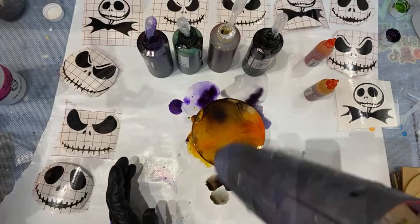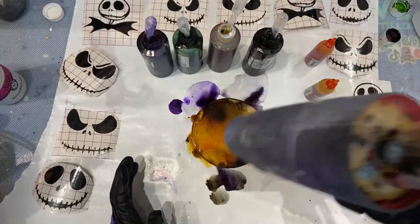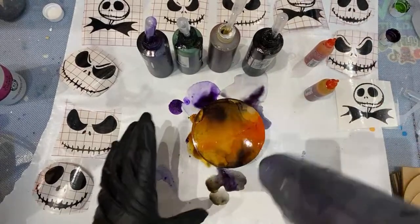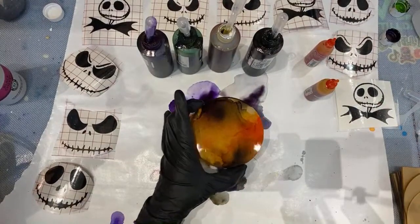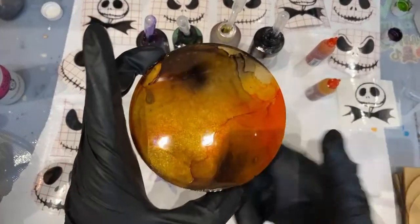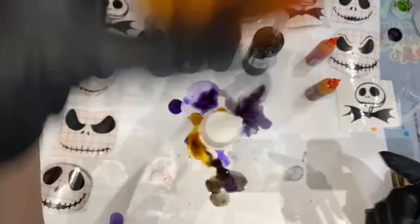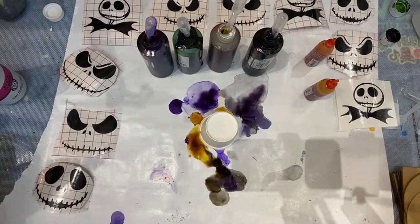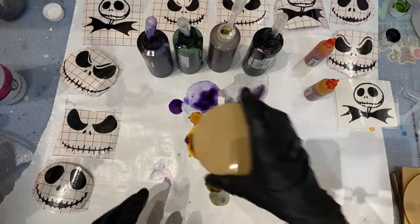I think Halloween's a time where you can use colors that you're not really comfortable with. And if it doesn't turn out like you want it to, then just be like, I was going for the scary look anyway. These will look even better after I pull that brown paper off the back of them. But I'm going to do all of that after we do all this.